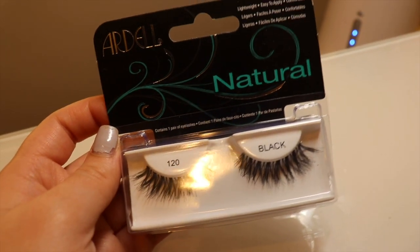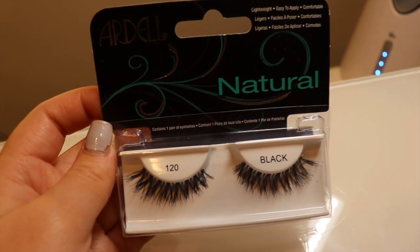Apply some falsies and I'm using Ardell's Natural 120 in black. These are my favorite lashes. I think they look so nice. I'm gonna apply this off camera because I'm not good at applying lashes. I take forever, so I'll be right back.